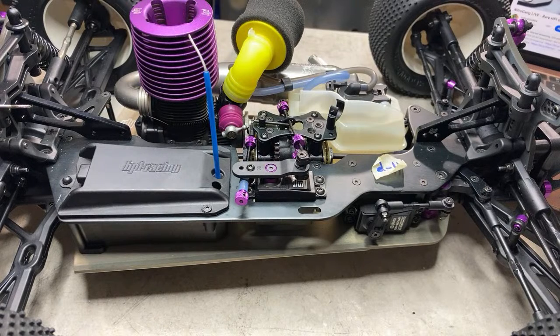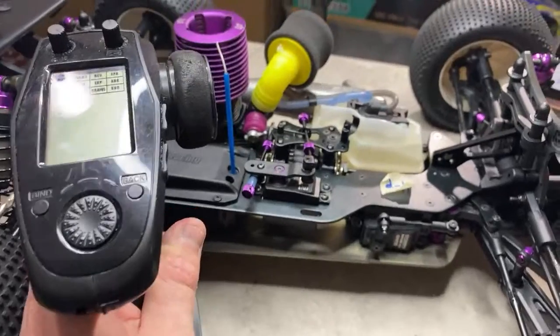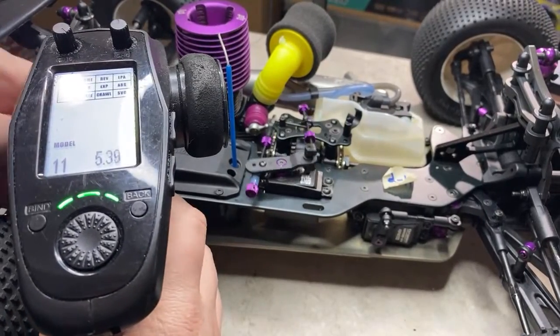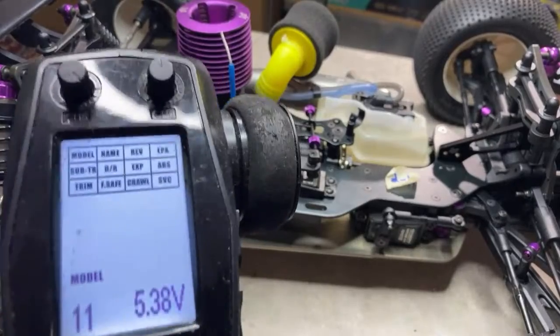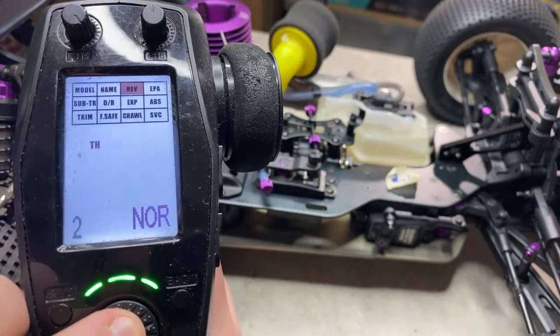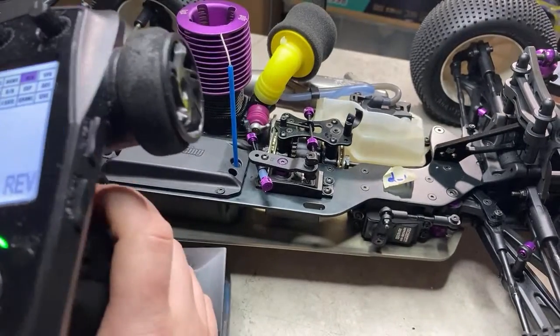Okay, so we got a good comment here from Eric's RC. He goes, reverse the throttle to see if it moves in reverse. So I'll reverse the throttle, okay? We'll do a throttle reverse. We'll see if anything happens. Okay, so this is normal right now. We're in normal mode. So I'll go to throttle reversing. It's channel 2 reversing. Okay, so it's reversed.